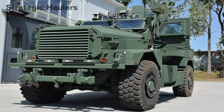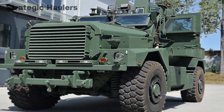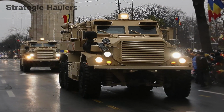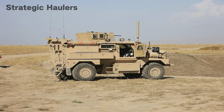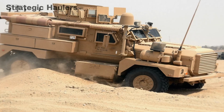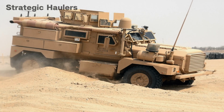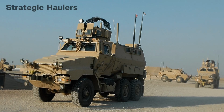The Cougar addresses this with the seat survivability upgrade. These are energy-absorbing seats that are not attached to the floor. Instead, they are suspended from the roof or the side walls of the vehicle. The seats feature stroking mechanisms, essentially shock absorbers, that collapse under the extreme G-forces of a blast. This decouples the occupant from the initial shock wave, allowing the vehicle to lurch upward while the soldier remains relatively stationary for a split second, significantly reducing the vertical load on the spinal column.